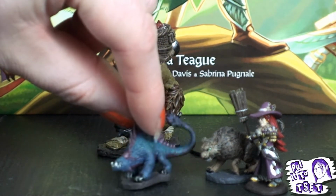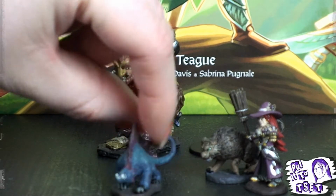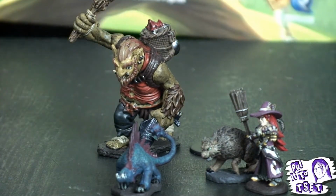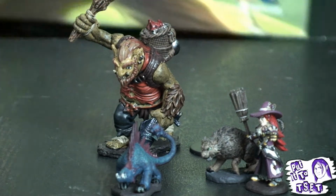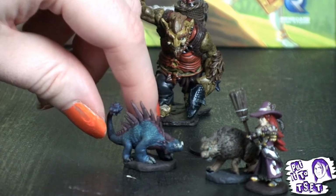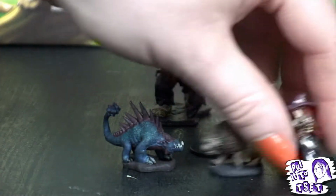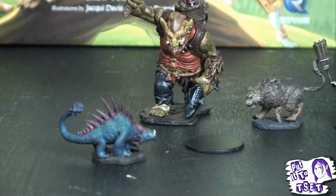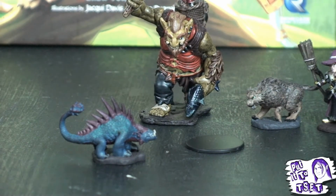When I think lizard, I think like a gecko or something along those lines. Not a great big chunky freaking dinosaur. I mean, yeah, it's okay, but really, it's a bit chunky for my liking. I'm not overtly keen on that.